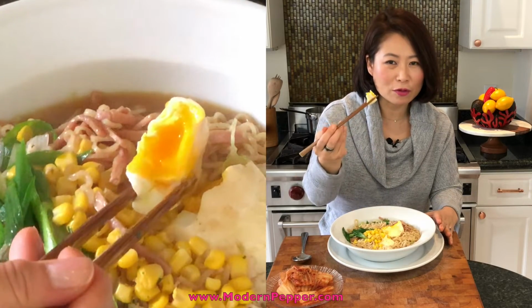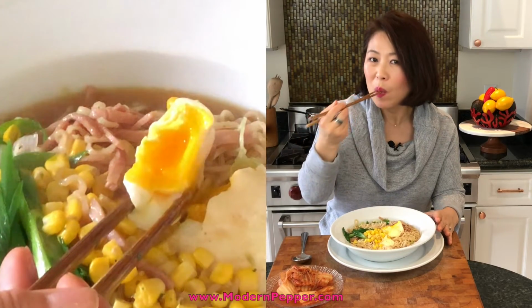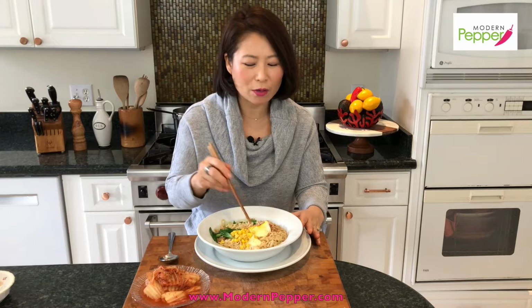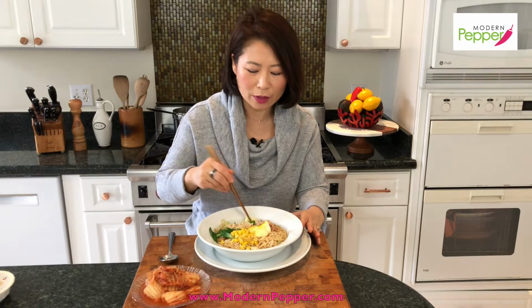And then you have to have your creamy egg. And the egg is so nicely salted because we poached it in the broth. Oh, the egg's so good. Oh, yum.